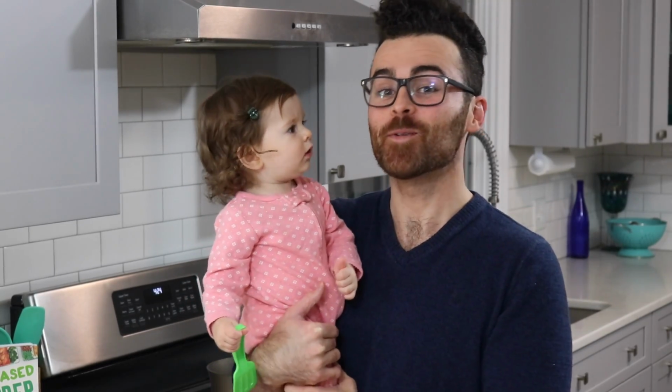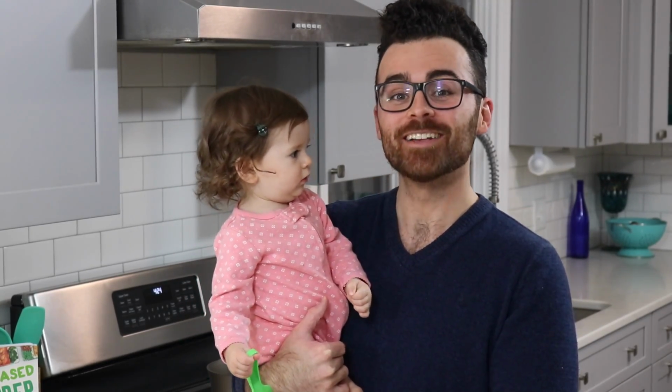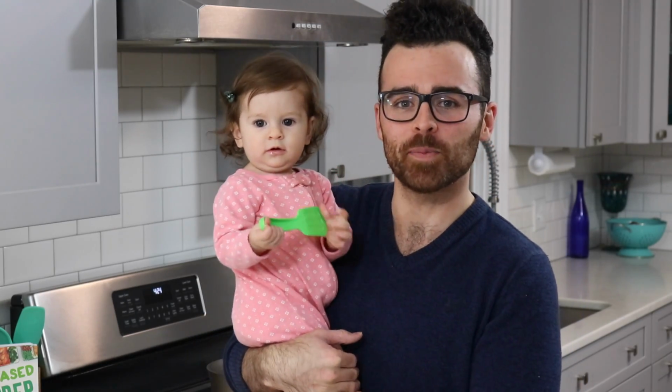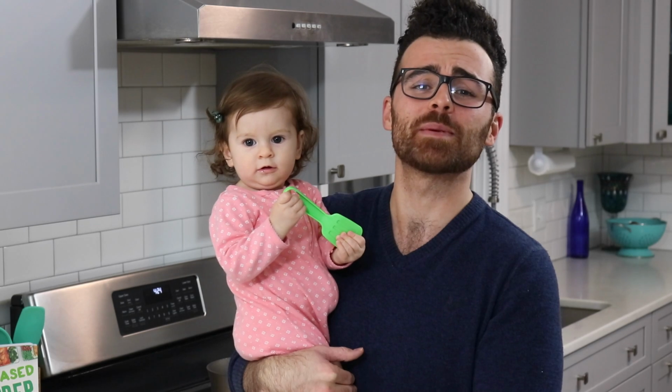Guys! So today we are going to be making for you salted caramel oatmeal. That's right, it's Maddie's favourite. And we're going to be making it in one pot. So we've got a few ingredients and it's going to be made so quick.